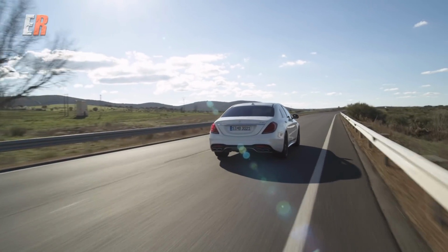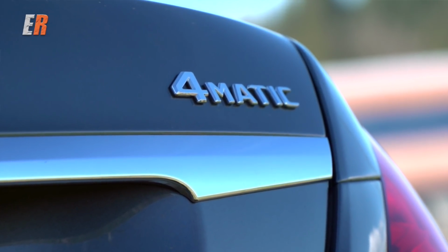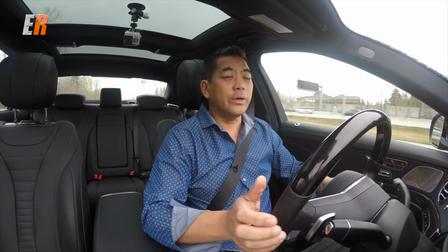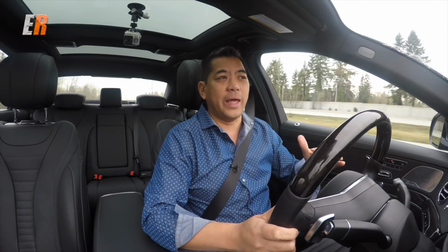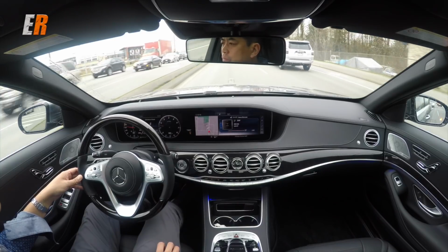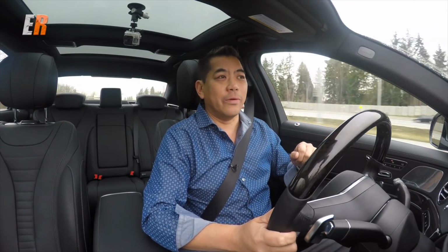Of course, for better handling, traction, and inclement weather, this is also equipped with the 4MATIC all-wheel drive system. Another thing that's going to make a big difference in smoothness is the suspension. This is equipped with Mercedes-Benz air suspension. We just drove that Cadillac CT6 that had the magnetic ride control, and I can tell you this air suspension does allow you to be a little more plush than that magnetic ride control. Like you really feel like you're kind of floating down the road.